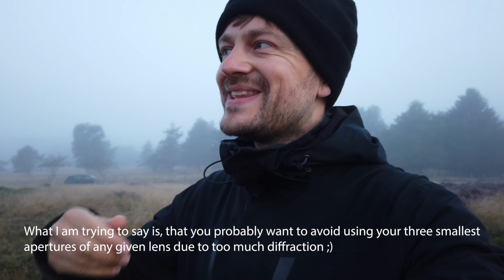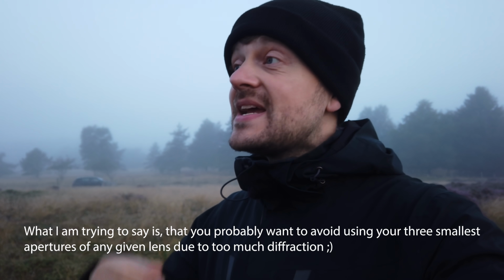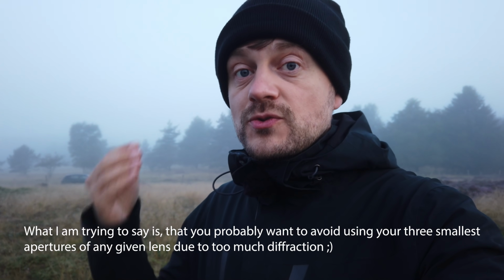So f18, f20, f22, at least in most lenses, you go to f22. If you go beyond f22 in some zoom lenses, then you can sometimes go to f22. But for the most part, it's the three lowest apertures as a rule of thumb that I use. I don't use the apertures that you probably don't want to use due to diffraction. So f16, that is the reason it's my go-to aperture.